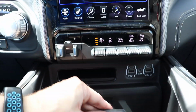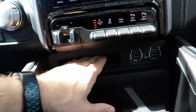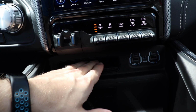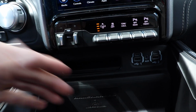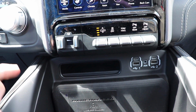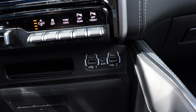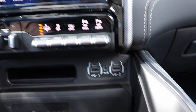Another change for 2020. You no longer get a CD player. This is an option, and I think it's definitely the right way to go. It frees up some space for maybe some cell phones or some other items you want to put in there. It's 2020. No one really uses CDs anymore. However, if you want a CD player as an option, you can opt for it. To the right of that, we have 2 USB ports as well as 2 USB-Cs and an aux jack in.